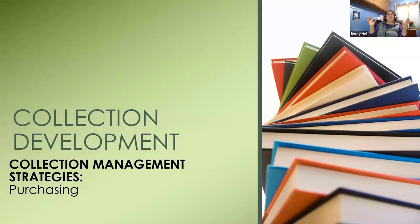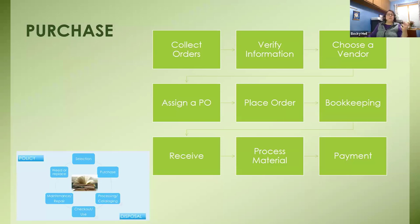So that was kind of the selection piece of that circle that we did. And now we're going to head into some of those strategies, and we're going to head to the next part, which is the purchasing piece. So if you go down here, sorry, we did selection, and now we're going to head into purchase.